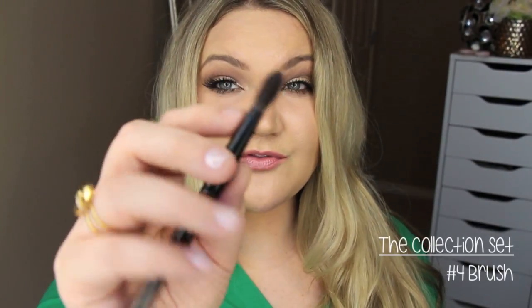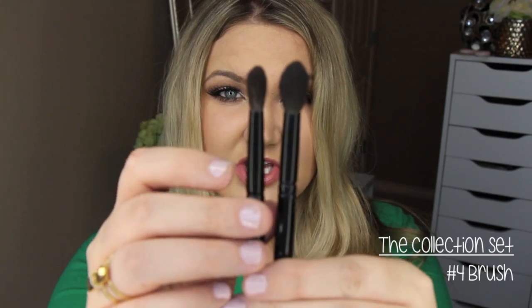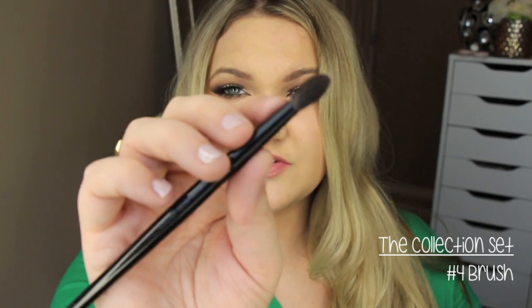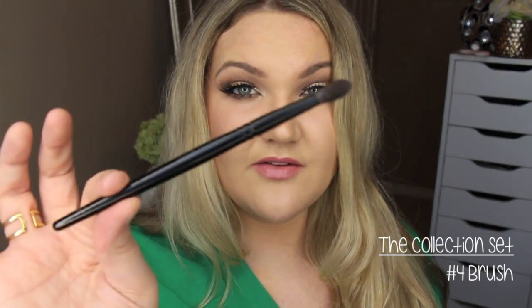Okay, next up is the number 4 brush. Now, this is smaller in comparison when you see these two next to each other. This is skinnier, less fluffy, and the bristles are more tightly compact. Perfect for hooded eyes. It gets right in there to that crease. So if you laid down your transition shade, you can get right in there with that crease. I do have slightly hooded eyes, so I love this brush for that.